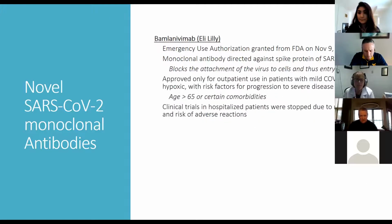In the EUA, though, it was approved only for outpatient use at this time in patients with mild COVID-19 who are not hypoxic, so not requiring any oxygen support, and really in that group who have risk factors for progression to severe disease. For instance, some of those risk factors would be an age over 65, obesity, and I'm going to get into a list of other comorbidities that were supported based on one trial we have so far with this drug. It was also looked at in hospitalized patients, but the clinical trials in hospitalized patients were actually stopped due to no benefit seen among placebo versus study drug and a concern of risk of adverse reactions.